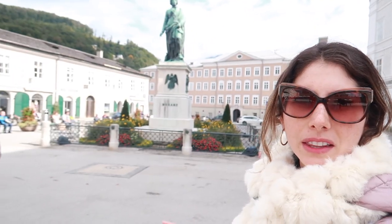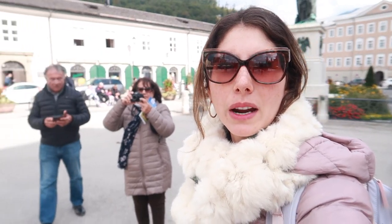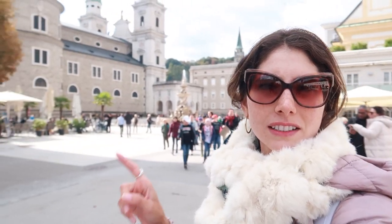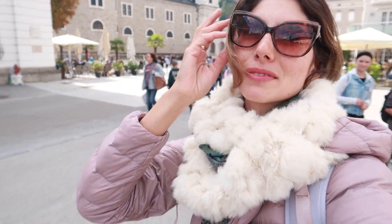I'm obsessed with Salzburg. I'm literally right in front of the statue of Mozart, right over there, you see him? And then we're right here in this little square where there's a church too. The church is right over there. I'm in love with this place.